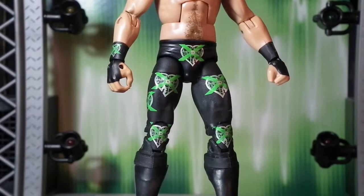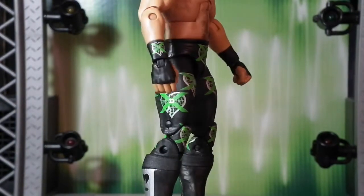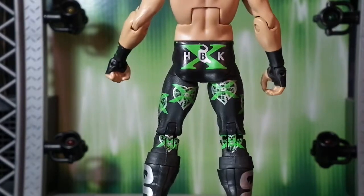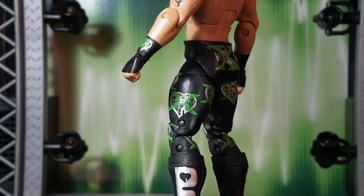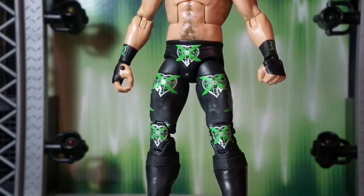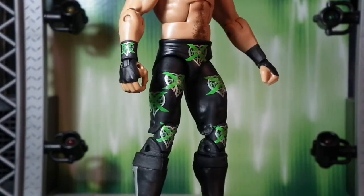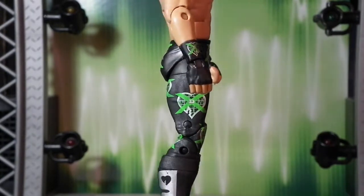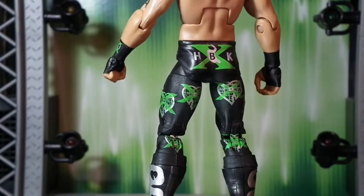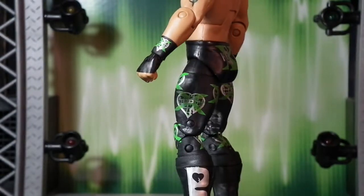Now this attire is based off the In Your House 19 D-Generation X pay-per-view when he faced off against Ken Shamrock. It's the all black tights with the D-Generation X Heartbreaks both front and back. And also across the back of the tights he has the DX HBK design, and it looks like they've been a little bit careless with the decal application, but overall I really like this attire. He always has really standout attires, but this might be one of my favourite ones, boys.